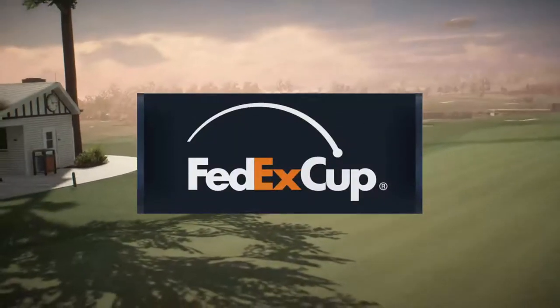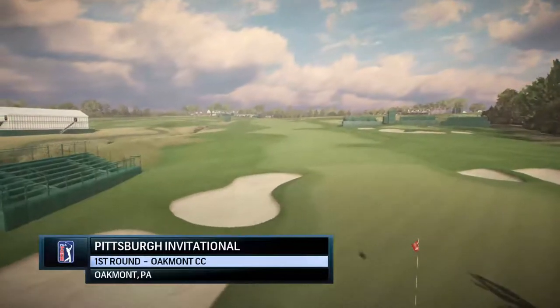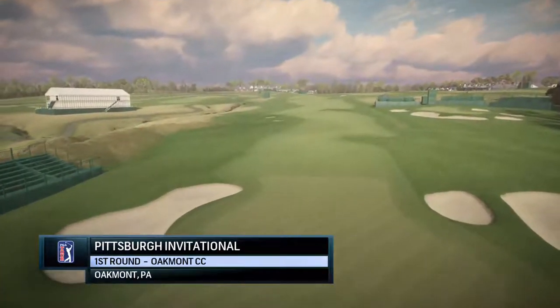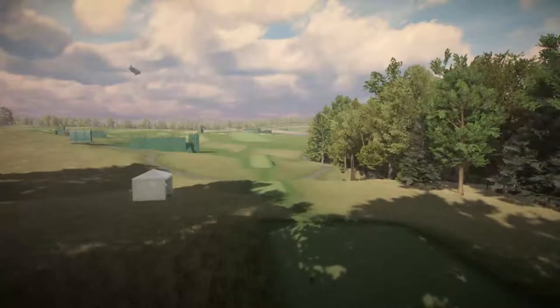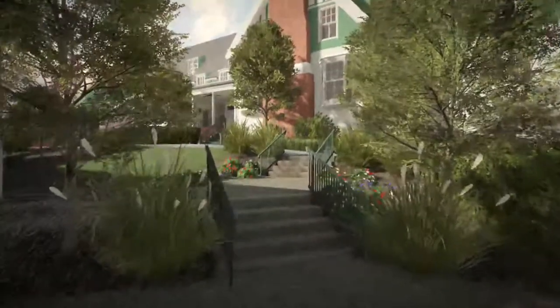Today, it's live opening round coverage of the Pittsburgh Invitational. Hello again and welcome. Rich Lerner alongside my friend and colleague Frank Nobilo. We are back in the state of Pennsylvania getting set to kick off the round here at one of the great golf courses in the world, Oakmont Country Club. Frank, you're very familiar with it because you were right in the mix down the stretch at the 1994 U.S. Open right here at Oakmont.